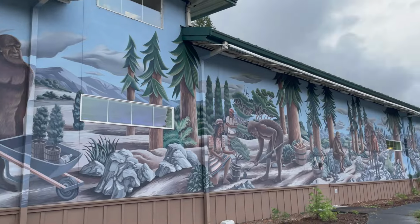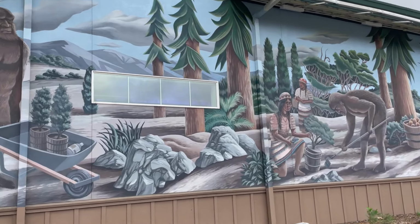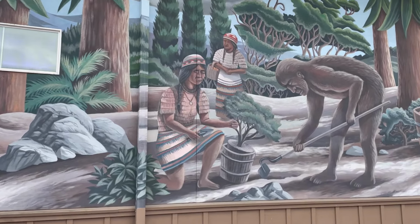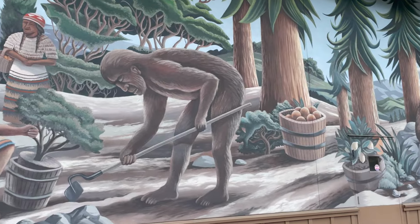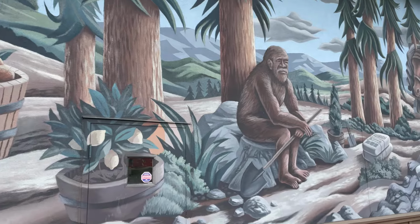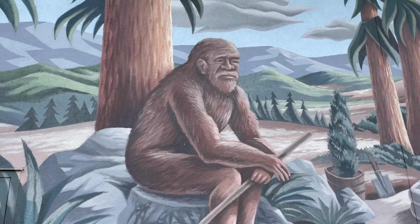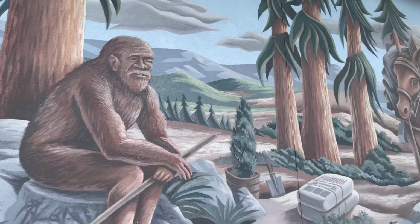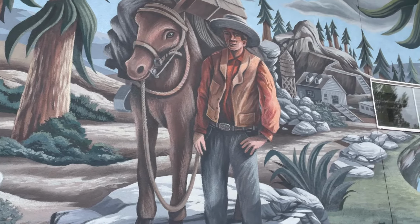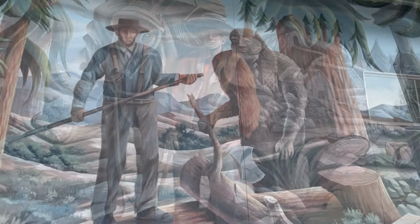This whole building goes all the way down. And it basically depicts the Bigfoot working side by side with the indigenous people doing agriculture. I don't know, it's kind of funny. So apparently Bigfoot is very well entrenched here in the local lore of the community. I guess it's a pretty nice mural.